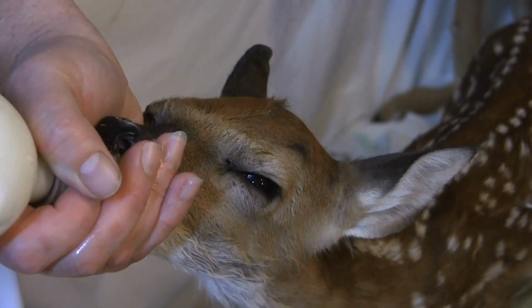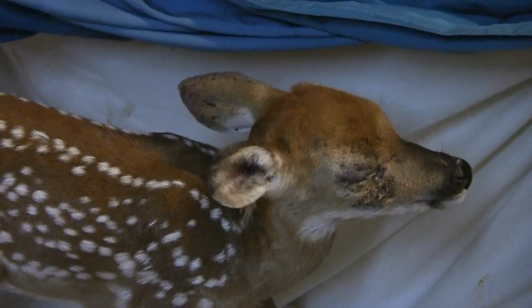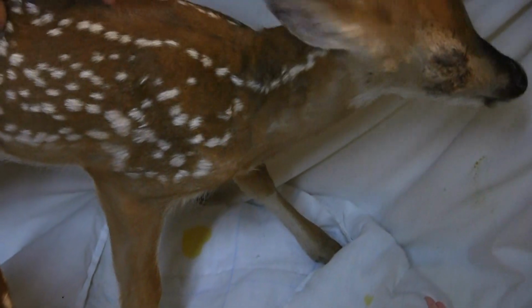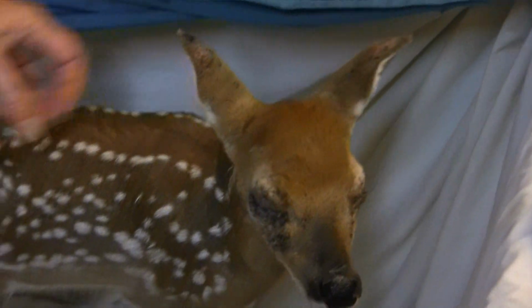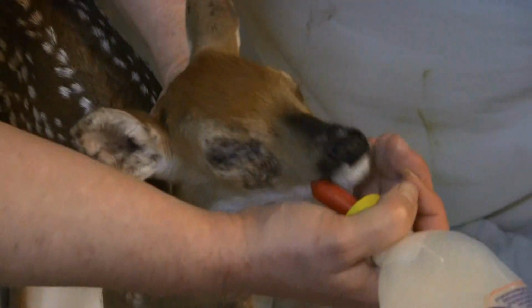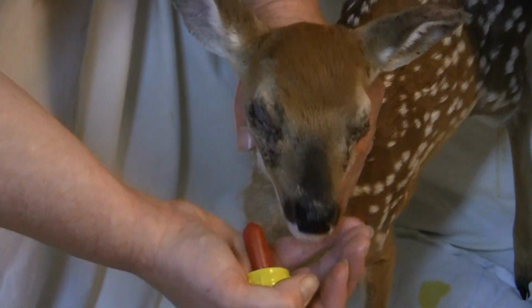Now this fawn, typically, see how the ears are nice and straight? That would not be considered an orphan, but the reason his ears are straight is because they were absolutely solid ticks. So we don't know if he was an orphan or not, but his body condition's pretty good. So my suspicion is that mom was feeding him. He just couldn't see and he needed help, and mom didn't know how to get the ticks off of him.